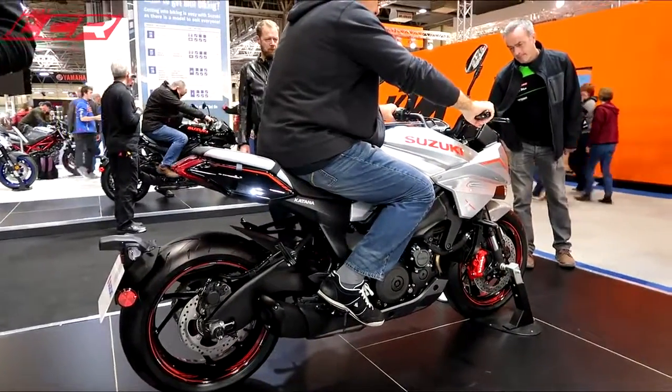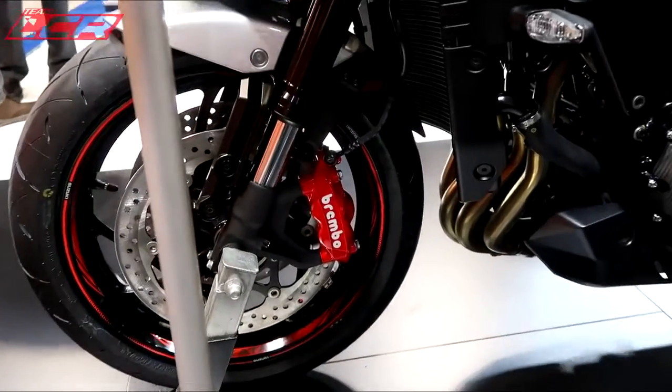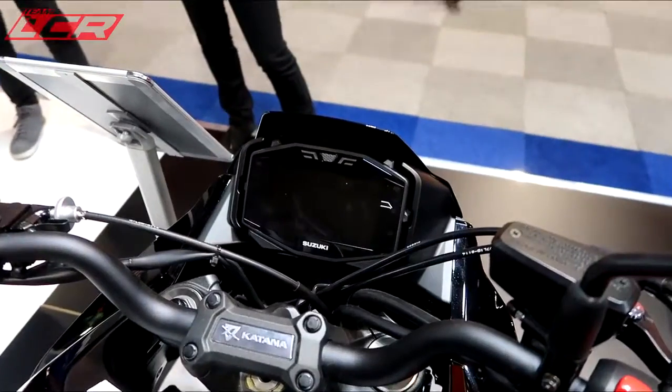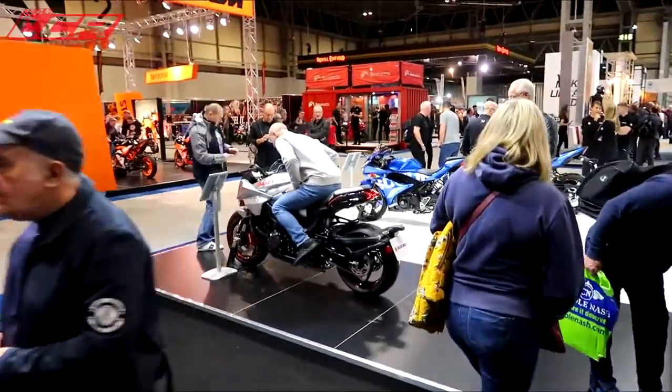Katana. Looking forward to trying one. GSX-R Dash, the original. A new one.